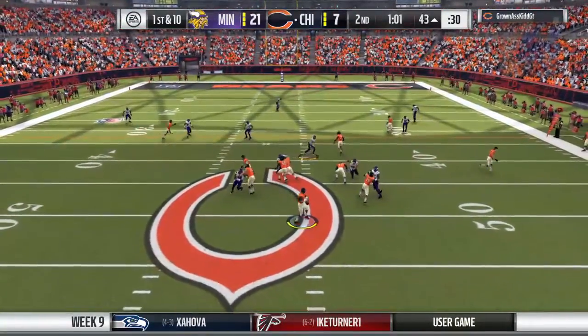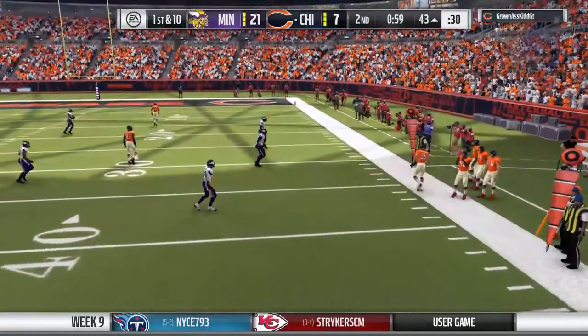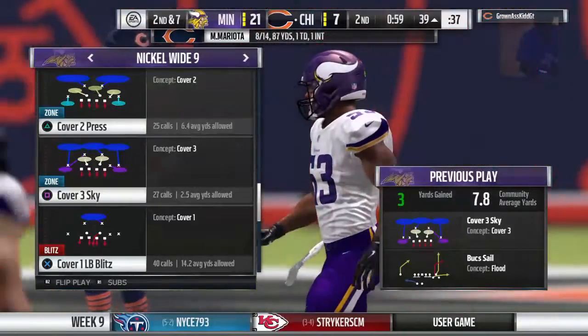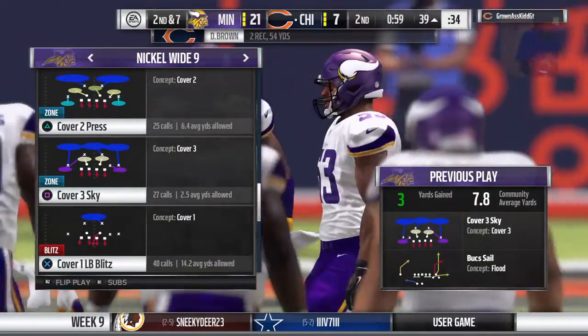No, it came off of that guy, the deep guy. He came underneath on the drag, completed it very well. The completion good for 3, and it's second down. And there's a completion to the tight end.